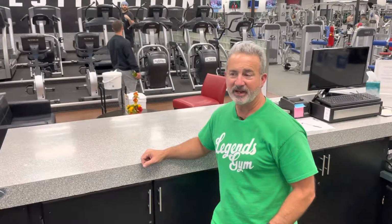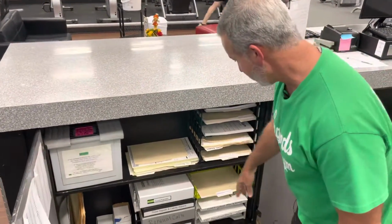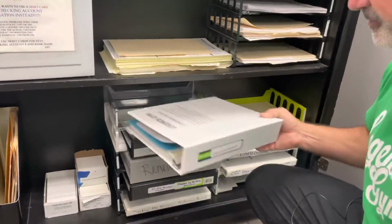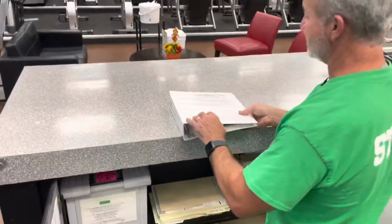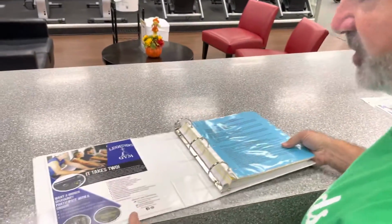I'm going to demonstrate how to do a corporate deal for different businesses in town. I'll show you where we keep this corporate notebook. These are a lot of different notebooks, which I will be making a video on in a minute, but the corporate notebook's always up top here. I want you to see what this does. It'll self-explain itself when you read it about corporate specials.